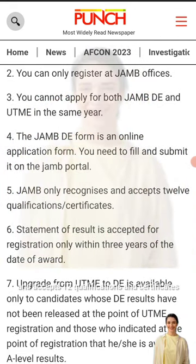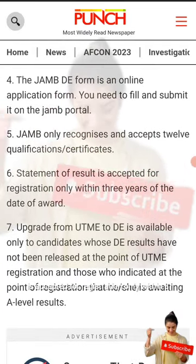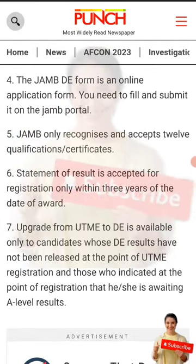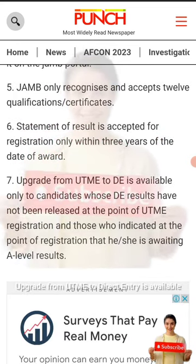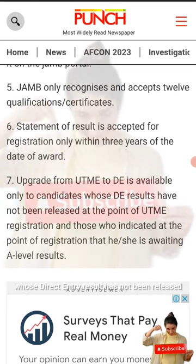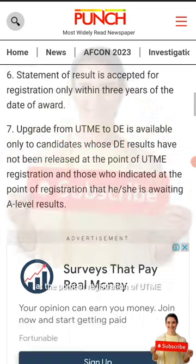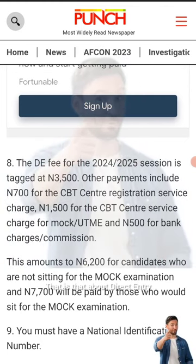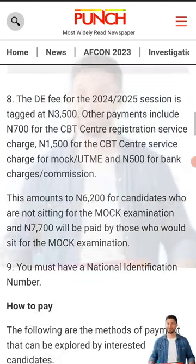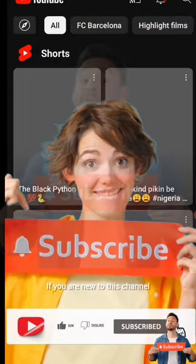JAMB only recognizes and accepts 12 qualification and certificate. Statement of result is accepted for registration only within 3 years of date of award. Upgrade from UTME to direct entry is available only to candidates whose direct entry result has not been released at the point of registration of UTME. That is that about direct entry. And the form is sold at 3,500.